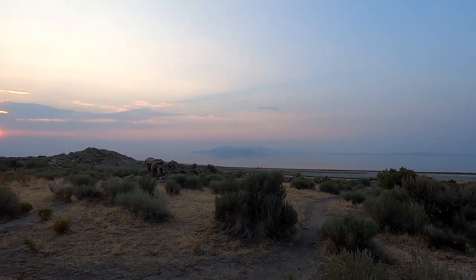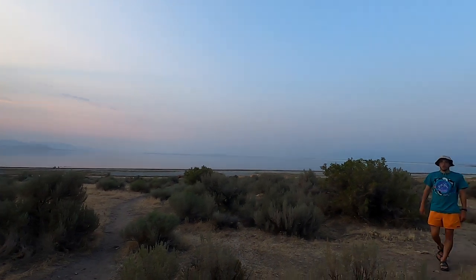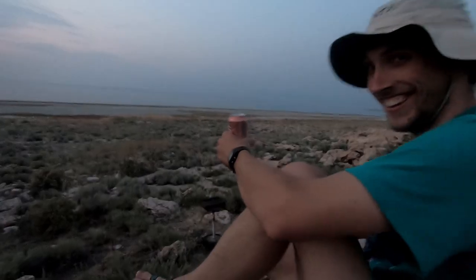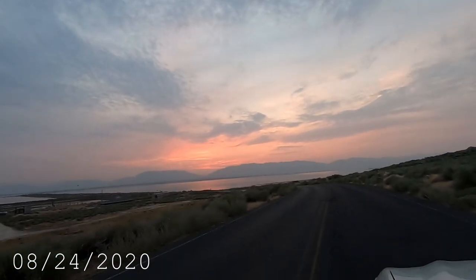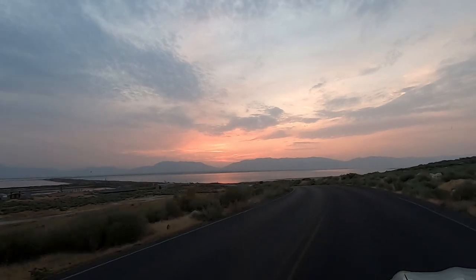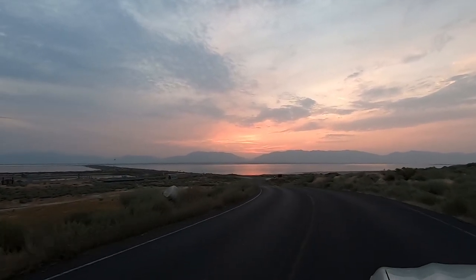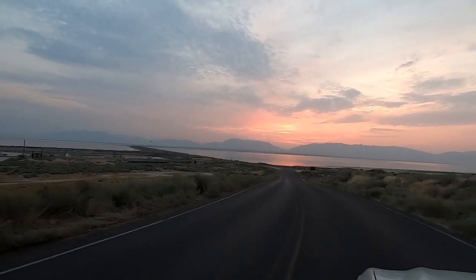Camp included views of the Great Salt Lake, and a pretty pastel sunset. A quick stop in Orem would conclude our visit to northern Utah, and then we were off to the national parks.